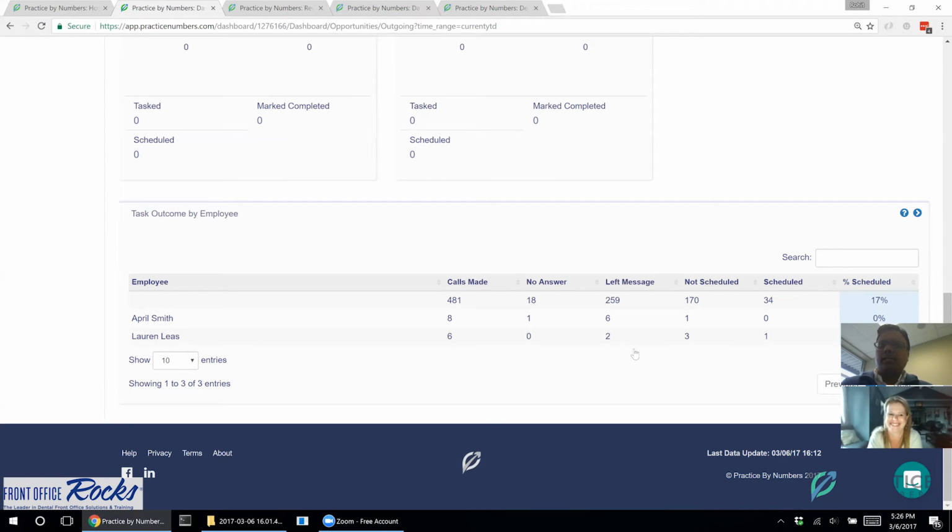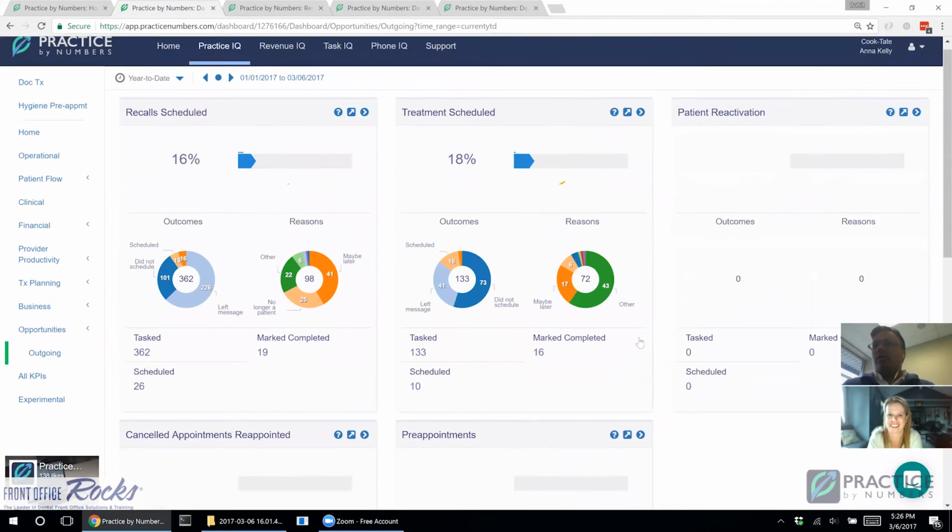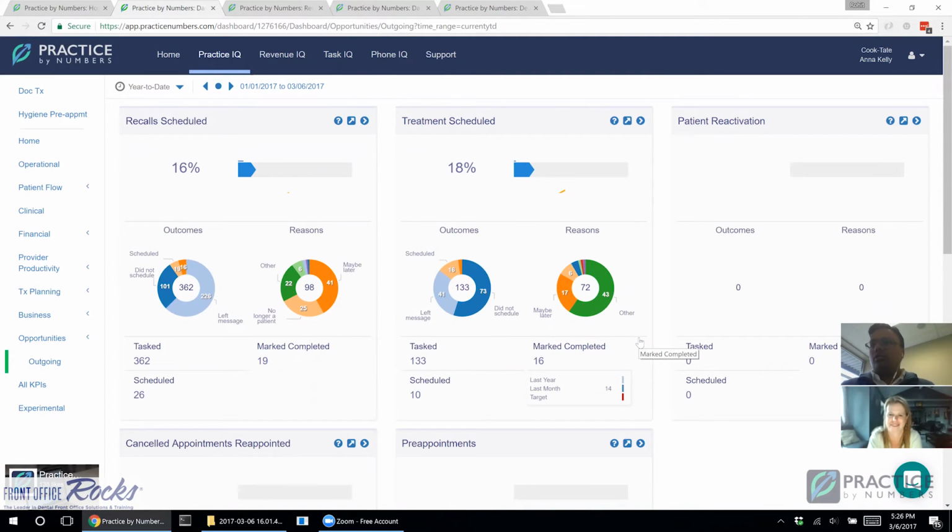Right. And we're just talking about reactivation this time, but it can track all your different kinds of calls: reactivation, treatment scheduled, and recall scheduled. And the good thing also is that when you make a call to a patient in one category, let's say you called a patient from the recall category and then you go into patient reactivation, the same call will show up there as well, so that you're not calling the patient from multiple lists multiple times. So you want to know when was the last time you talked to that patient, period, no matter if it was for reactivation or for recall or for treatment.